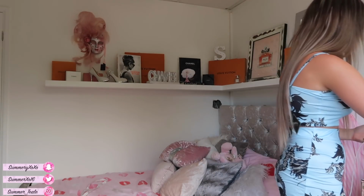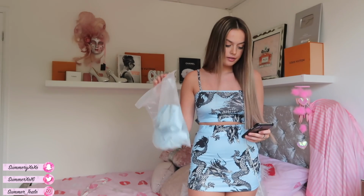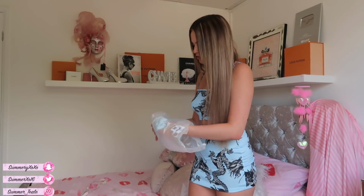The next thing, I need to find my little list now because I've been off my phone for ages. Right, I got it. So the next thing we're going to try on is another silky thing. Let's have a little look. So this is called Silky Ruched Front Tie Shoulder Mini Dress in blue. Size small, and this is £13.87. Again, I got it because it's blue and it's really, really sweet.